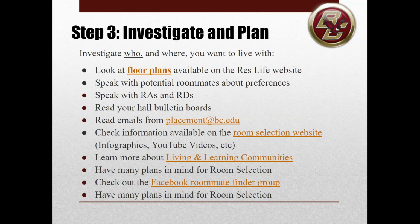For example, look at floor plans that are available on the ResLife website. Speak with potential roommates about preferences. Make sure you're all on the same page. You can talk with your RAs, your RDs. There'll be bulletin boards in your residence halls that will give more information about what's going on for housing next year.